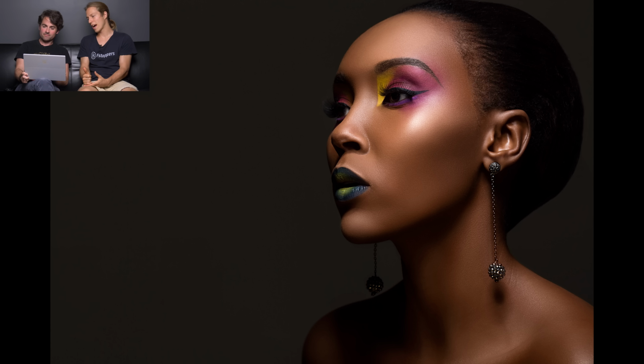I also don't like the specular highlight on her cheek. Yeah, the highlight on the cheek? I was just going to say that's a little strong. I feel like the skin has lost a little too much texture, potentially.